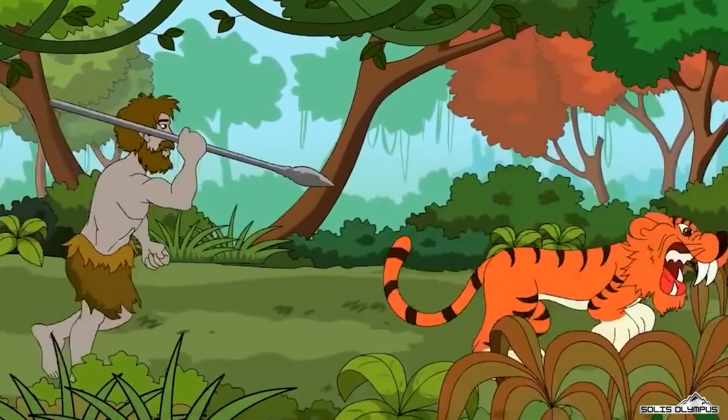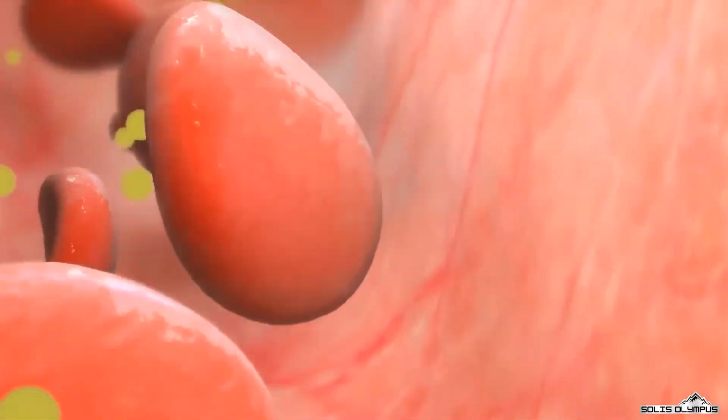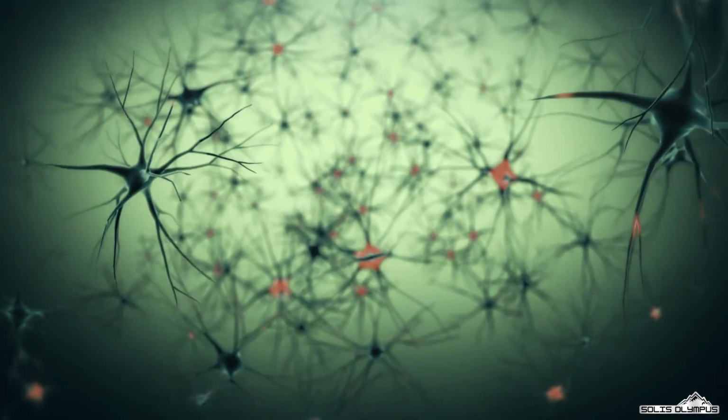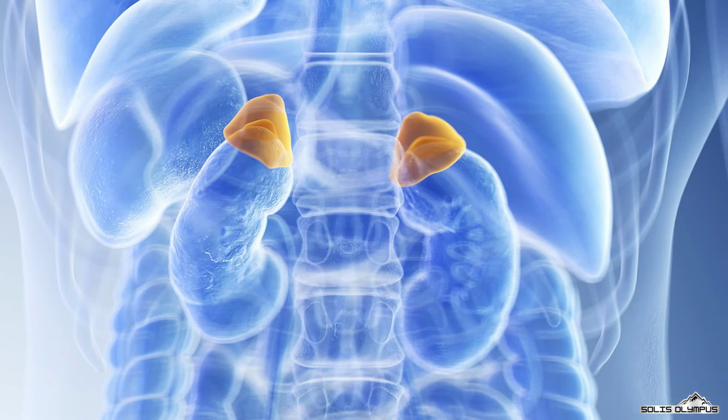Epinephrine. Epinephrine is involved in the body's fight-or-flight response. It is both a hormone and a neurotransmitter. Epinephrine is produced in a small group of neurons in the human brain, specifically in the medulla oblongata, but most of the epinephrine is produced in the adrenal gland.